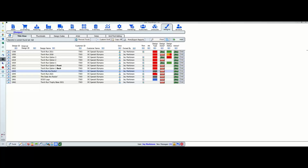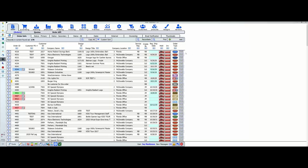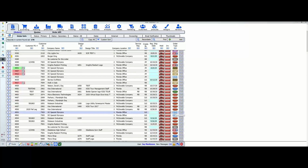So we have it at the design type level, and we also have it at the order type level. Now, you don't have to use the order type, because as I showed you before, I showed you a DTG order type that had multiple designs on it that were different. One was screen printing, one was embroidery. So you might have an order type called combo, and that means there's multiple types of embellishment on it. That's what a lot of our customers do. Screen print means it's a screen print only order. Embroidery means embroidery only. And they would have a combo type order, which could have multiple types of embellishment on it. That's how most of our customers use it.